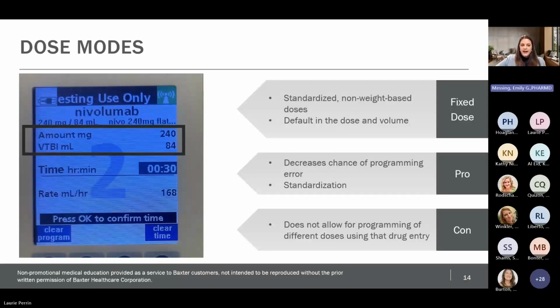So in addition to variable dose modes, we have something called a fixed dose mode. As you can see in the screenshot on the left, in a fixed dose mode, we have standardized non-weight-based doses where we're able to default in the dose and the volume. Within our setting, we try to do this whenever possible if it is not a patient-specific dose. The example on the screen here is nivolumab, where a common dose that is administered is 240 milligrams, and we have also pre-programmed in the volume, based off of how we prepare it within our institution. A pro of this is that it decreases the chance of a programming error because the values are already pre-populated, and we don't have to worry about the nurse's finger slipping or hitting an extra decimal point or zero, for example, which also helps standardize the way that these medications are being administered to our patients.